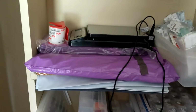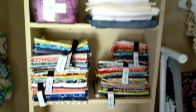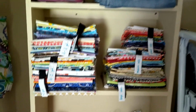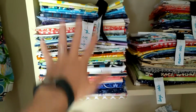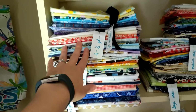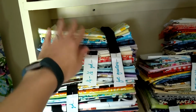This is my shipping stuff for Designs by Madame Ice and the zippers. This took me forever to organize, but this is my fabric storage. I separated them into general chunks. This is yardage right here and fat quarters. This is yardage that I have more than 1 yard, yardage that I have half to 1 yard, quarter to half yard, and this is my fat quarter.